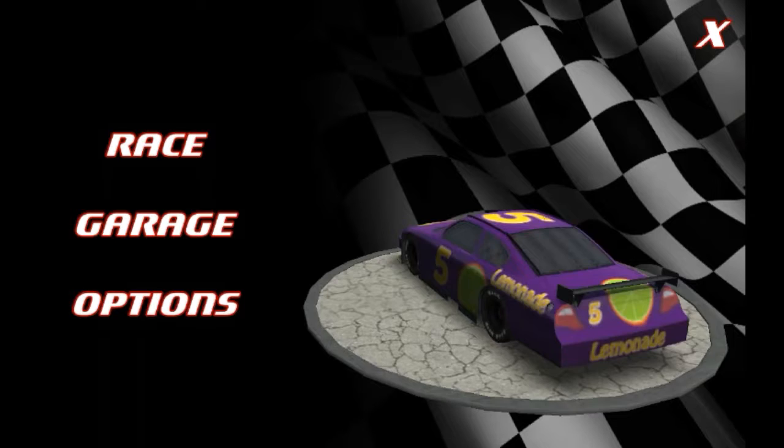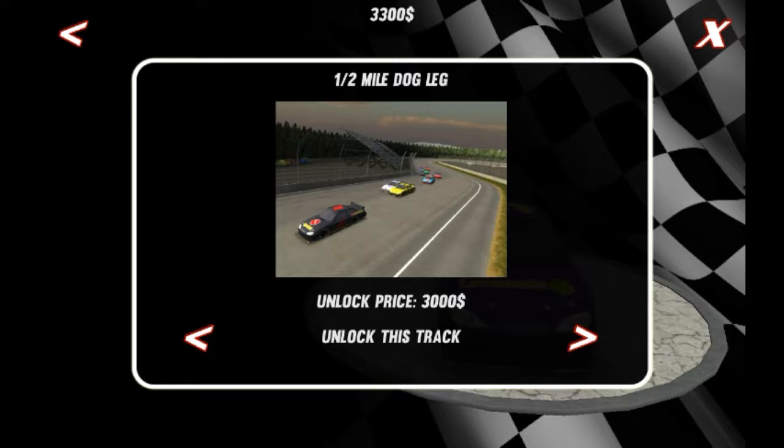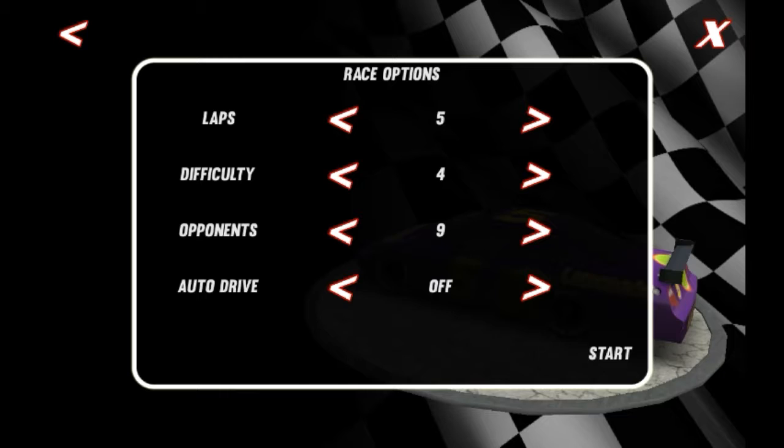Today I will be doing something that has been very anticipated. I will be buying a new track, and that track will be the Half Mile Dog Leg. I'll set my difficulty to 7 with 5 laps and 9 opponents. Let's get started and see how I will do in my first ever race with this new track.